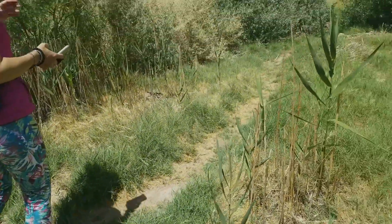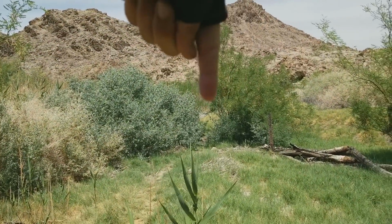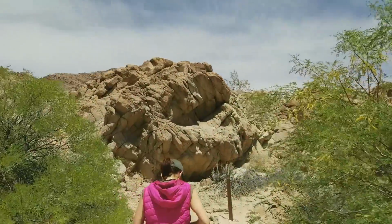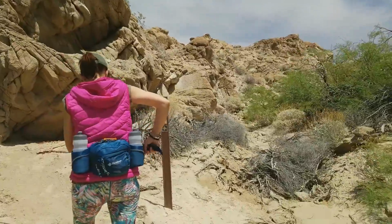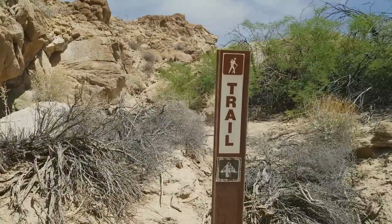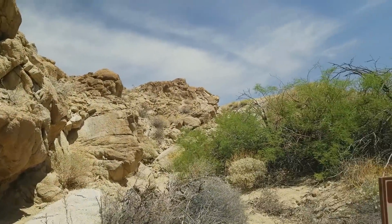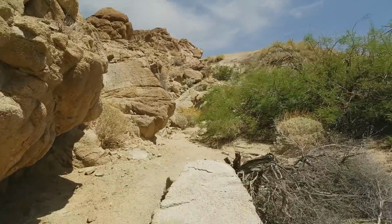Now what we're going to be doing is heading out this direction, right through that area right there and out and around. So let's go on. Okay, here's where the trail kind of starts as far as the hike goes. All that stuff behind us was a part of the trail, but this is really where it starts for me. We're going to be cutting through this little slot and up and around on top of this little plateau. So let's mosey.